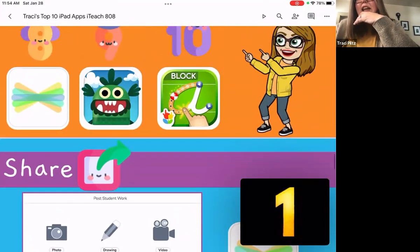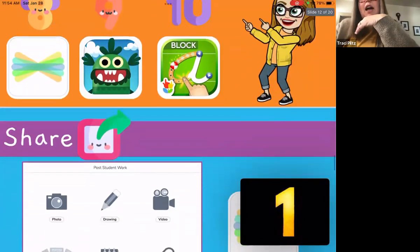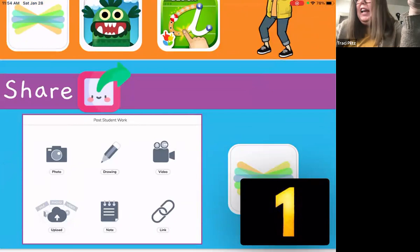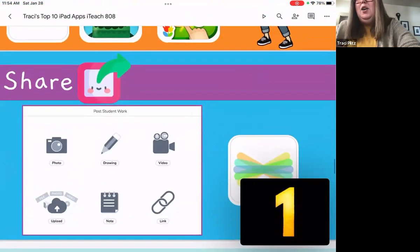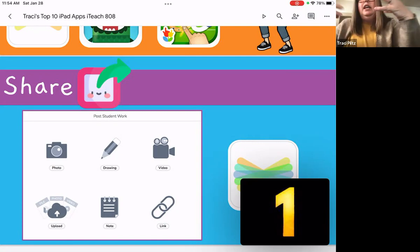Okay, the last app on here, I have it in Document, and then I also have it in Share. It could also fall into Create, is Seesaw. We use lots and lots of Seesaw here in our district. We have the paid version of Seesaw for kindergarten through third grade. I really love it for documenting and sharing because it really is that digital portfolio tool. It's kind of where everything else that we're making and creating and doing goes to live and be stored and documented and shared with families.